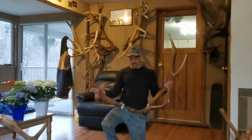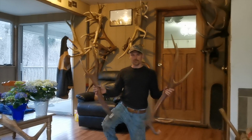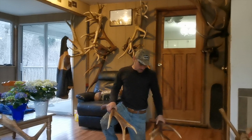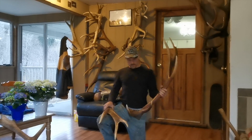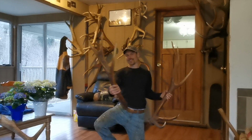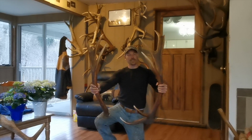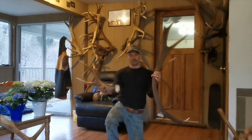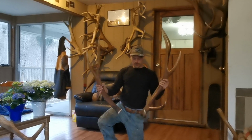This is pretty awesome, and the kind of country around here we have to go shed hunting in is just very difficult. Very difficult. There's lots of spots they can go, lots of spots they can hide, and lots of spots they can hide their sheds. But at least I got this one for now. Again, that's just the weirdest thing. That is the same bull. I don't understand, but that's definitely him. Way different bases. It's just weird. But anyway, there you go.